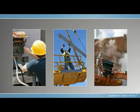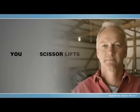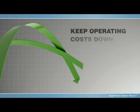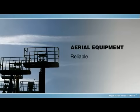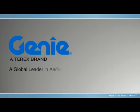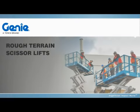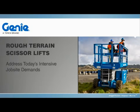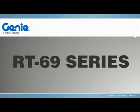In an increasingly competitive rental industry, you need scissor lifts that are in high demand and ideal for use in multiple applications. To keep operating costs down, you also need aerial equipment that is reliable and easy to maintain. That's why Genie, a global leader in aerials, is introducing a new line of rough terrain scissor lifts to address today's intensive job site demands with the Genie RT69 series.